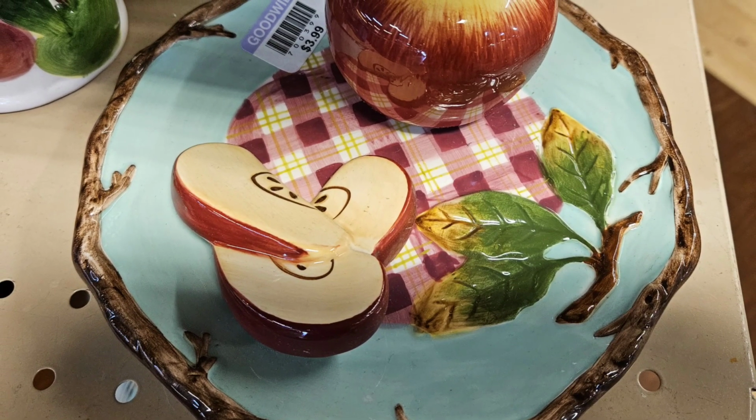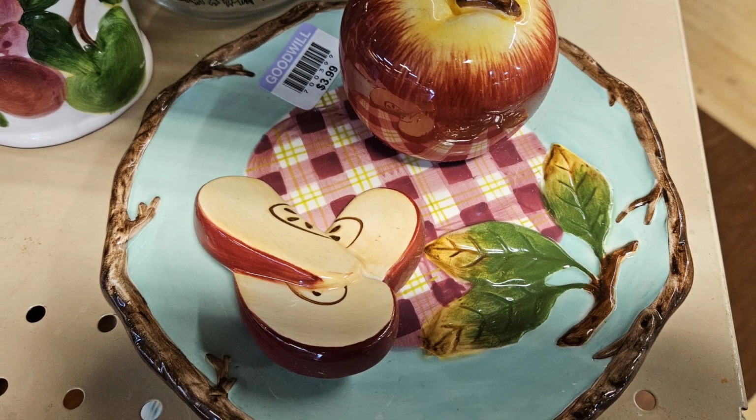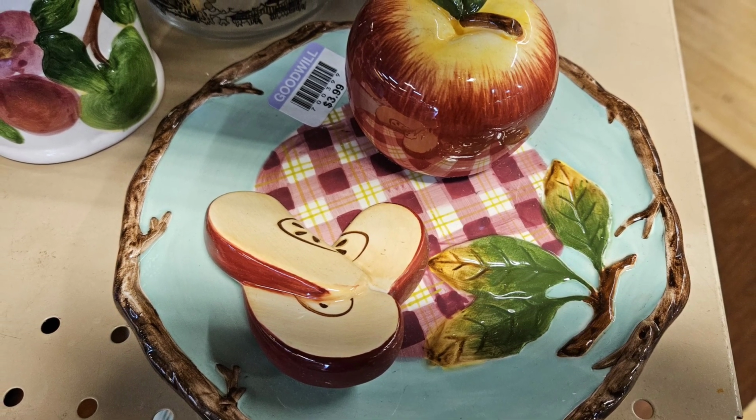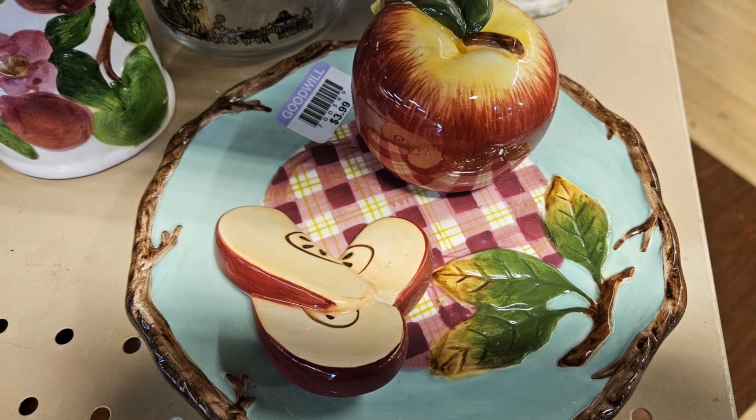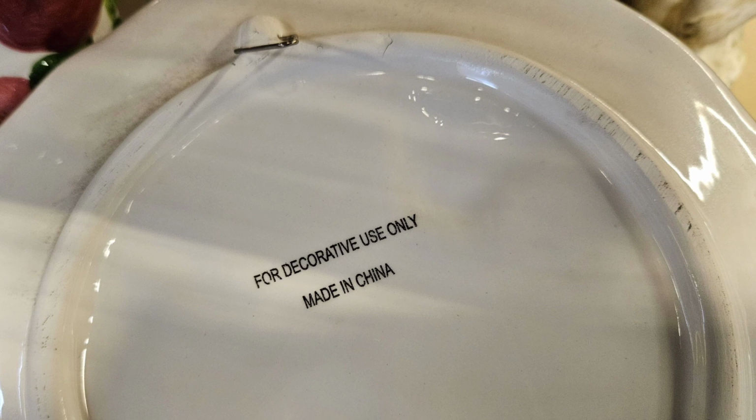I just love this plate with the 3D apple and apple slices on it. It was very vintage and retro looking. However, when I turned it over, it was made in China.